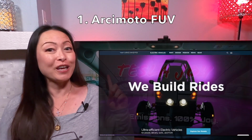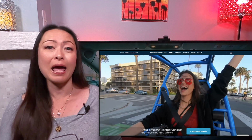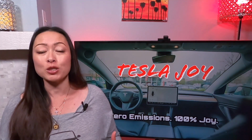First, we have the Arcimoto Fun Utility Vehicle, which starts at $17,900 MSRP. I test drove this couple of months ago and really liked this little car. It has an EPA rated range of 102 miles with about 19 kilowatt hour battery capacity. This is street and even freeway legal without wearing a helmet, and you can drive it up to 75 miles per hour. The Arcimoto makes a super affordable and excellent local commuter.